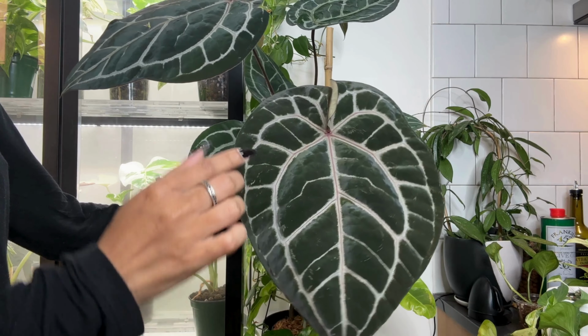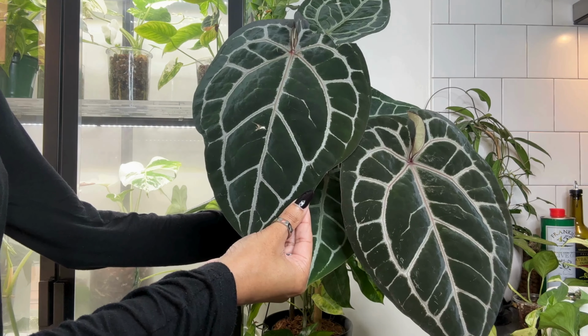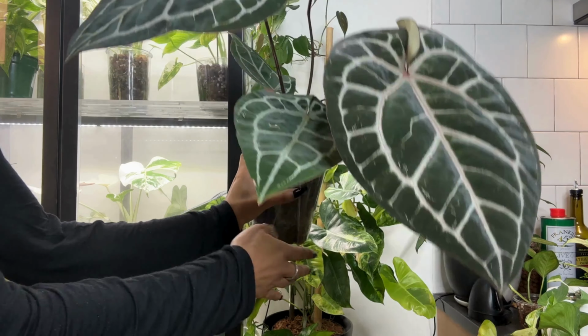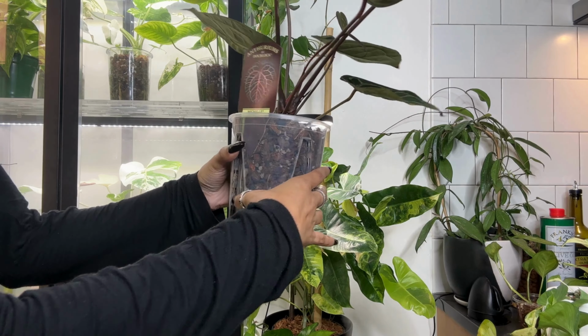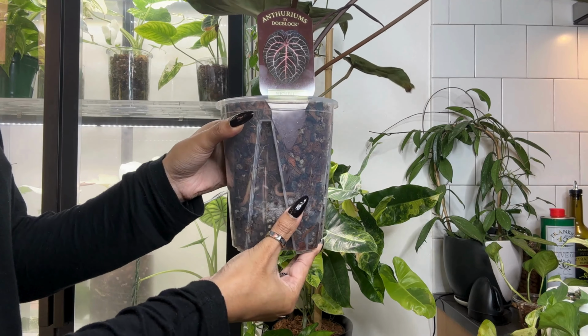But I keep this Anthurium at a moderate humidity level, which is roughly around 50 to 60%. It's also currently growing in my customized aroid mix without soil, like the majority of my plants, to help provide as much aeration to the root system as possible.